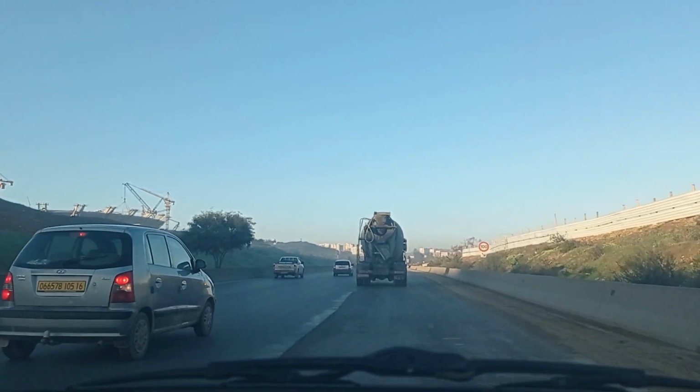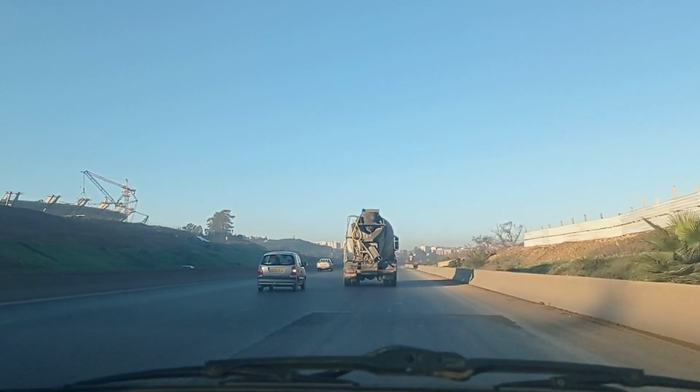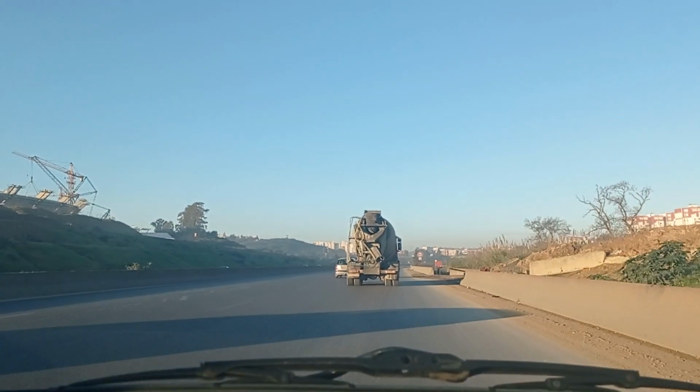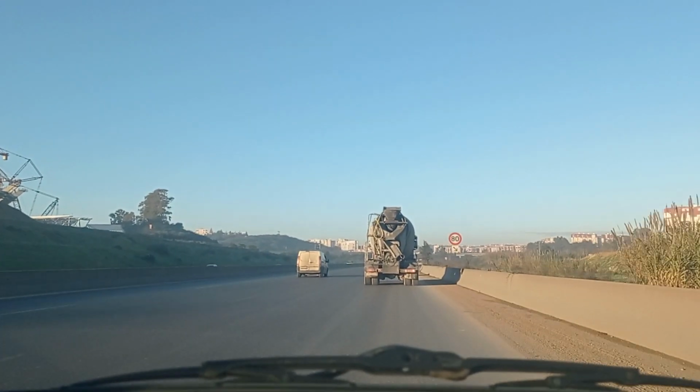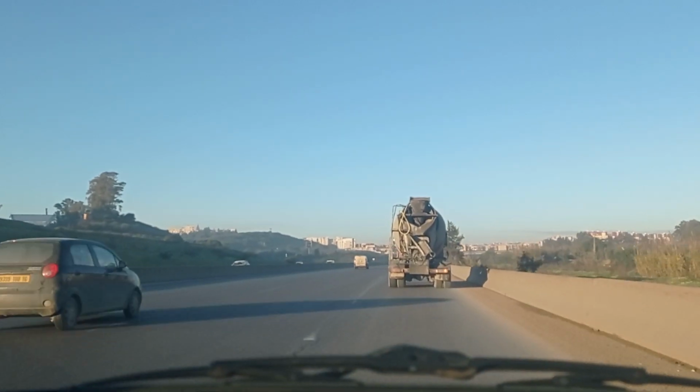Many animals get killed on the motorways while they are attempting to cross. This is neither the time nor the place to overtake that truck, unfortunately. So I'm obliged to drive behind it, and it's taking the same exit as us. I'll try to overtake it after we are done.